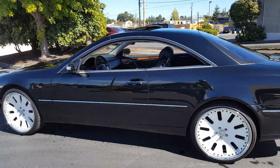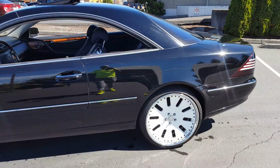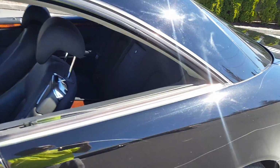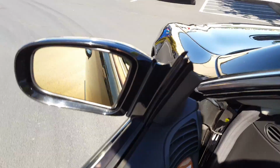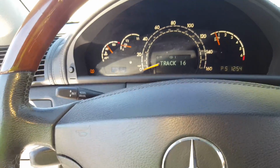22s fit, no problem, no rubbing, no issues whatsoever. Drives like a stock. Everything done right. Love this car. Go get it detailed, vacuumed out. Tire pressure sensor's on. I don't really care about that because I know what it is.